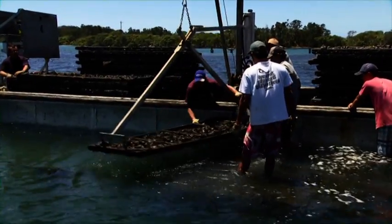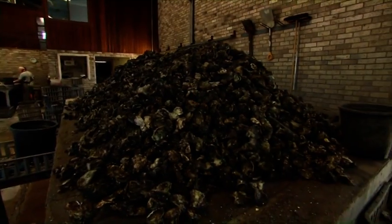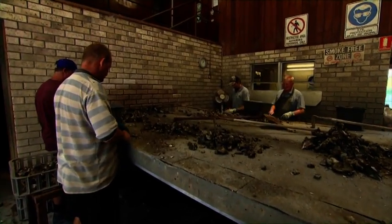It takes 4 years to grow an oyster from the time we catch it to maturity. So over that period of time, oysters have probably moved once or twice at least a year. We've certainly got a damn lot of oysters out there. We're collecting them from the water. You bring them straight back in here. You've got teams of men breaking them off.